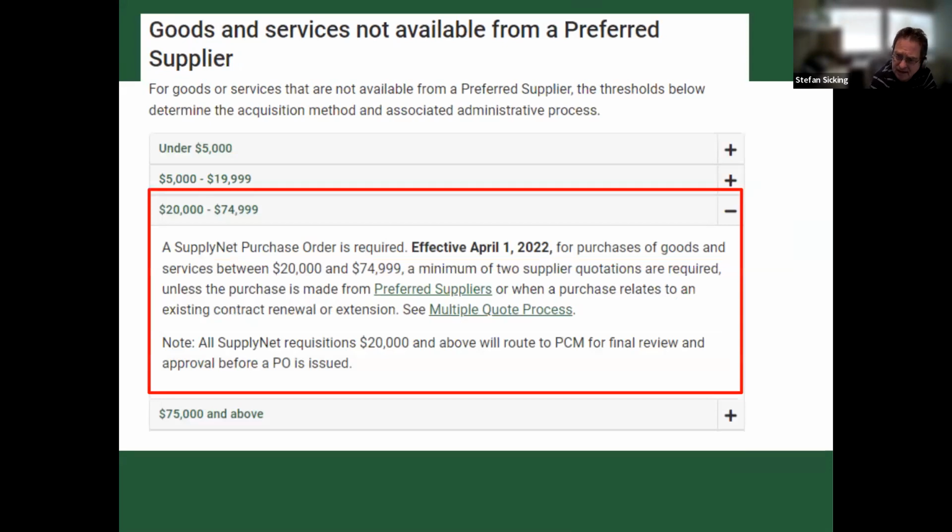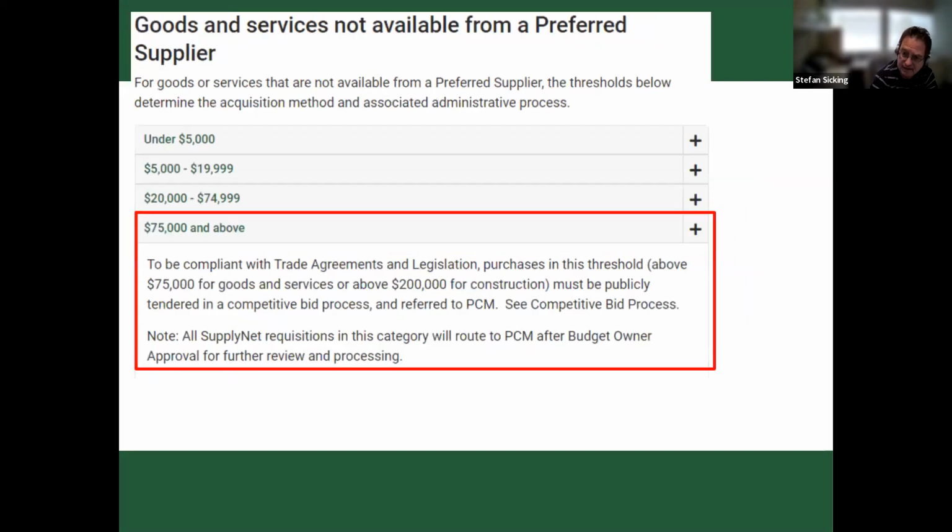Now, one of the big changes we're implementing is the amounts between 20 and 75,000. Effective April 1st, a minimum of 2 supplier quotations are required, unless the purchase is made from a preferred supplier, or when the purchase relates to an existing contract renewal or extension. We have a new process that Phil's going to walk through in a bit more detail. Also, all SupplyNet requisitions $20,000 and above will route to procurement for final review and approval. The next section, 75,000 and above, is an area where we go out for public tender, and we have a competitive quote process. So there's really no change to that process compared to what we have today.